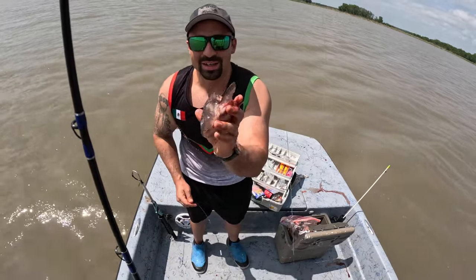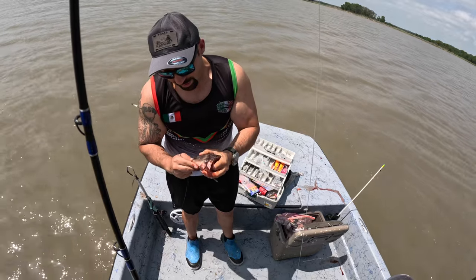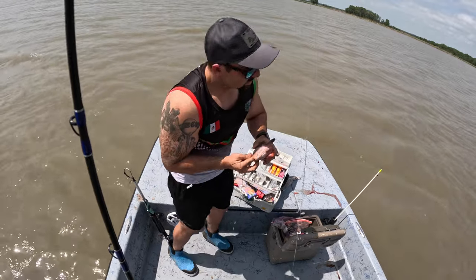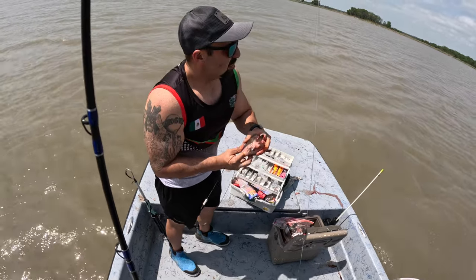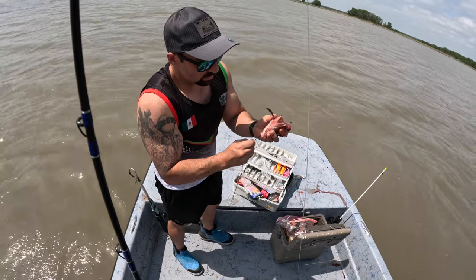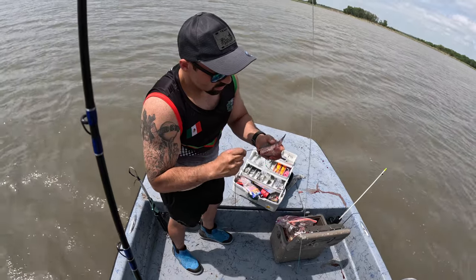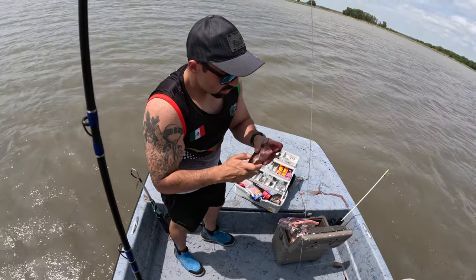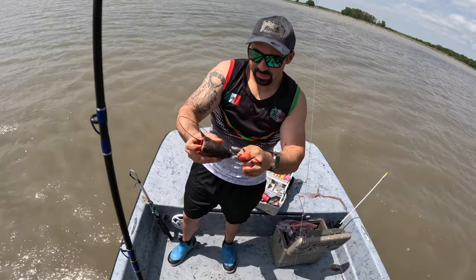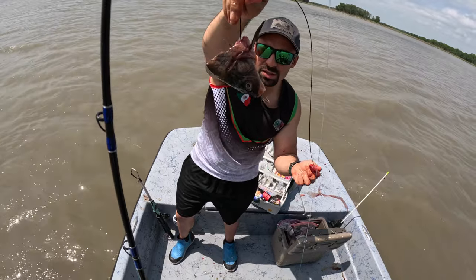Look at that beautiful bait. You tell me if it doesn't look appealing for a bigger fish to just come and take it. So basically I'll run the rig through the mouth, and then it'll come out to this side where it's cut. I'll bring the head all the way down to the hooks.